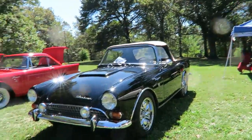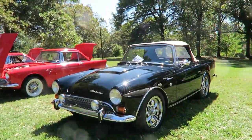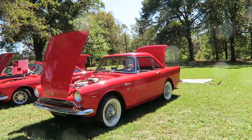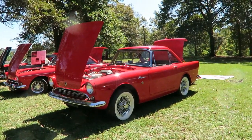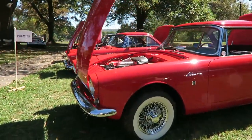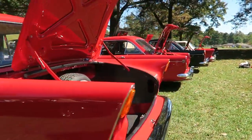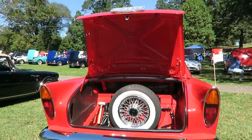Very, very beautiful Mark II. This is the premier class. People that have won the big awards, and those big awards for perfect cars. These cars are in spectacular condition. This beauty here, oh my goodness. Oof. Look at this thing. Is that crazy or what?